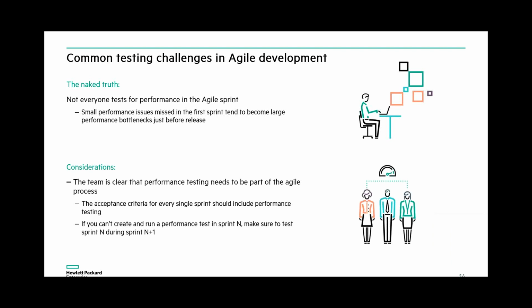What you should consider: first of all, the teams need to be clear that performance testing needs to be part of the Agile process. The acceptance criteria for every sprint should include the performance testing. And obviously, sometimes there are reasons you can't do the performance testing in the current sprint, but don't push it for the end. Don't wait until things pile up. Make sure that you can do the testing in the next sprint.